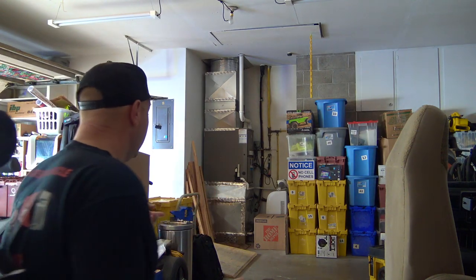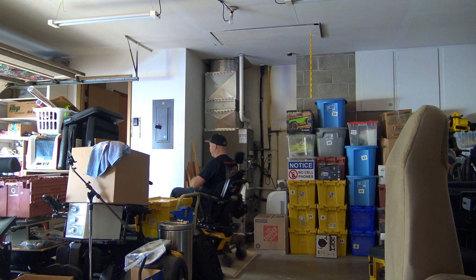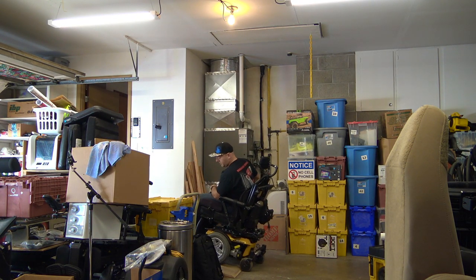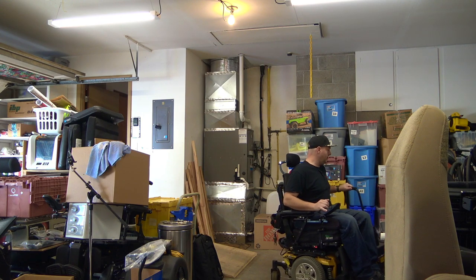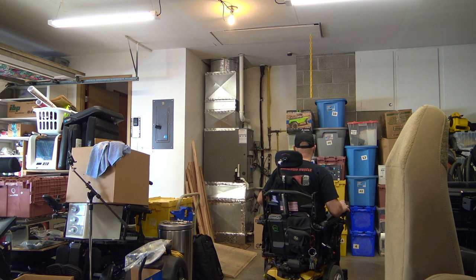For right now, I'm going to turn on the lights in here, and we're gonna move around a few little things, oh, the ramp started squeaking. We're gonna move around a few little things to kind of make it easier to do things in here, or at least try to make a little bit of space.